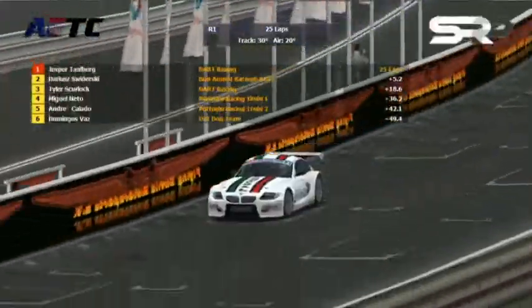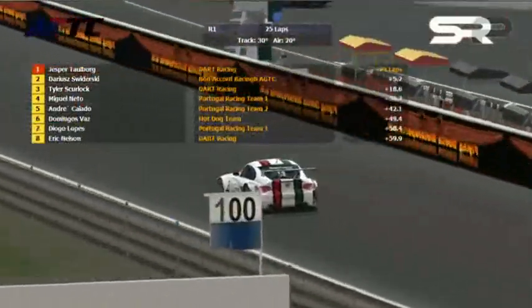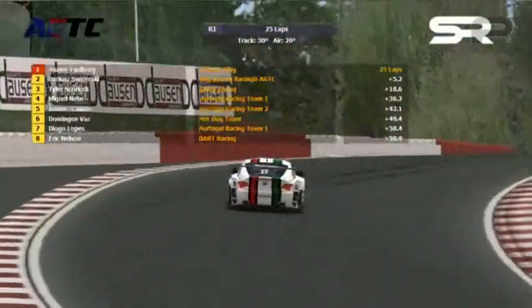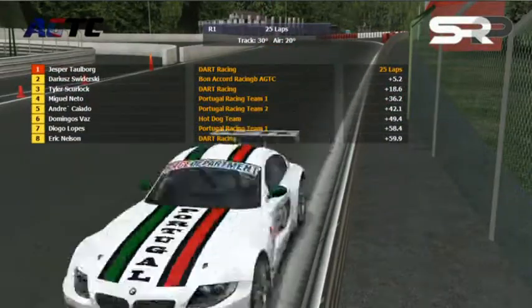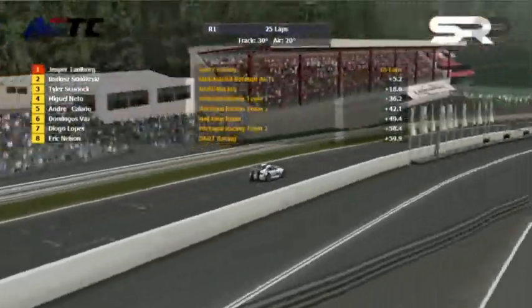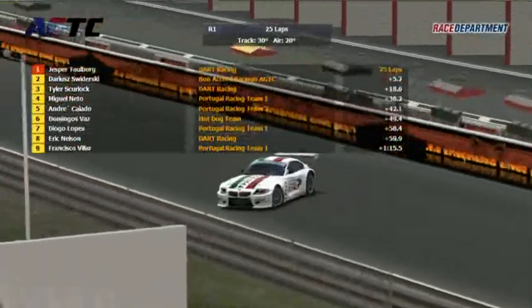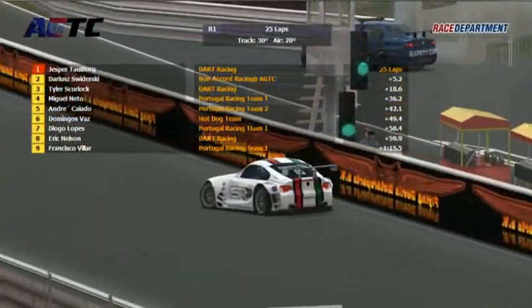Sixth, Domingo Faf. Seventh, coming across the line, Diogo Lopez. There he is. So we've got a 4th, 5th, 6th and 7th, all Portuguese drivers. 8th is Eric Nelson. 9th, going up to the line now, is Hugo Gonçalves, I believe. No, Francisco Villar, sorry. Hugo Gonçalves crashed out of the race. So Francisco Villar, who was our pole setter, finishes in 9th position after his very strange pit stop.